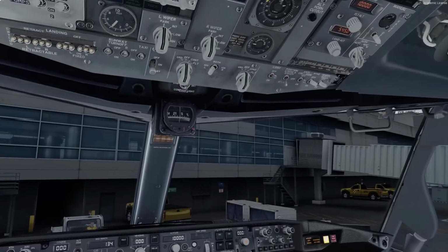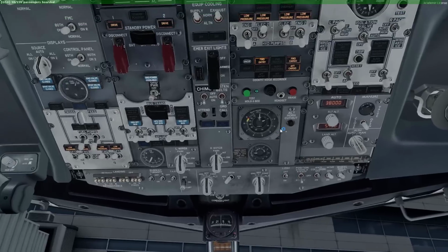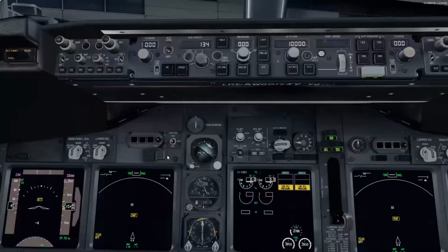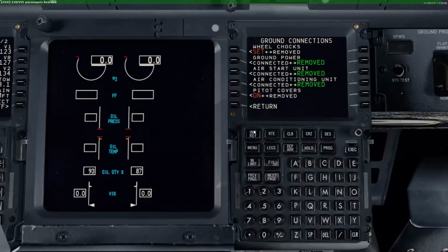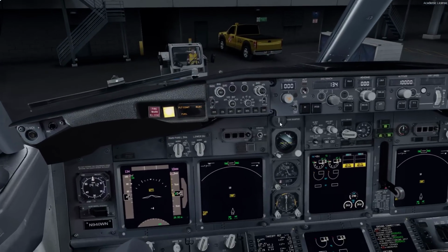Like I said, we're going to be cruising up to 380. Oh, that's a bit too far there. Like so. And APU can come online. Let's disconnect the ground power. And make sure parking brake is set. There we go. And just pretty much waiting for baggage and other stuff to do its stuff.